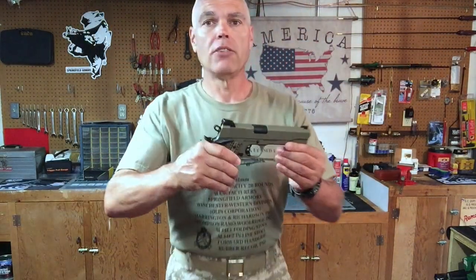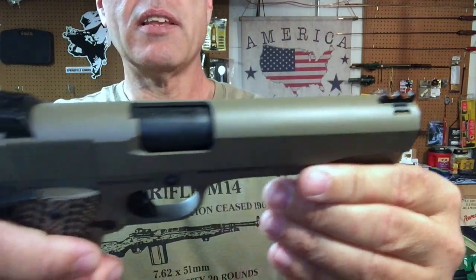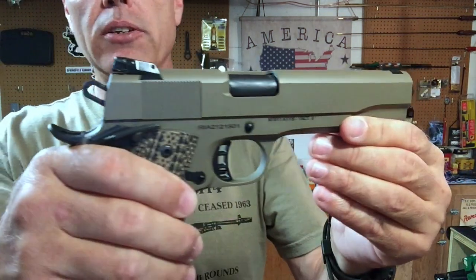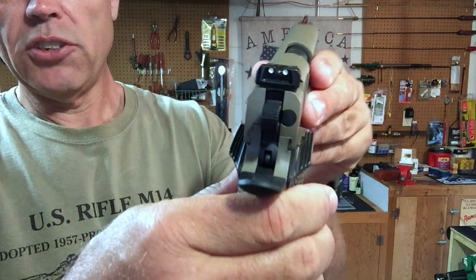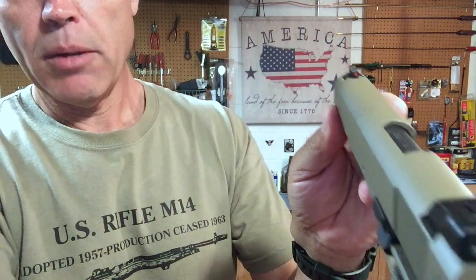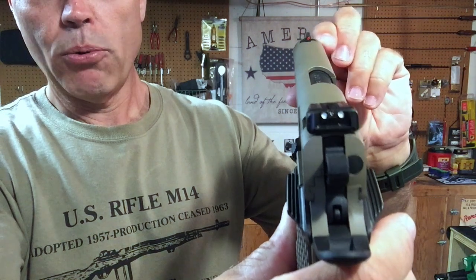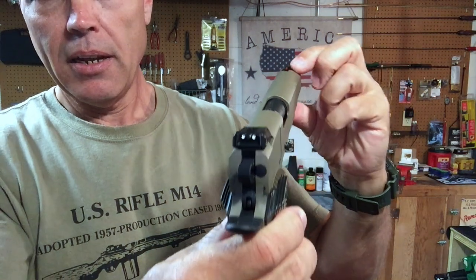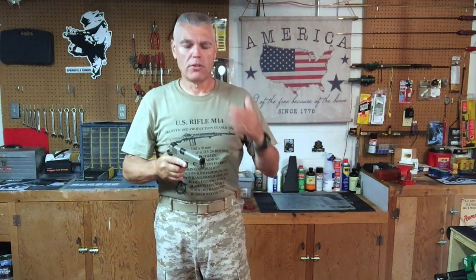Moving on, and starting at the top of the pistol and working our way down, we can see that the FS Ultra, or at least this version of the FS Ultra, has very good sights. The rear sight is fully adjustable for windage and elevation, and you can see it has the two white dots. The front sight, if I can move it up here so you can see it, has a very nice square profile for precision shooting, but it also has the red fiber optic to help make it easier to acquire that front sight for rapid target acquisition.